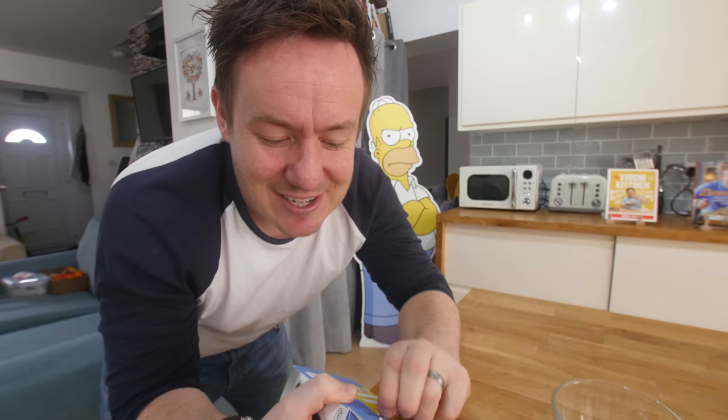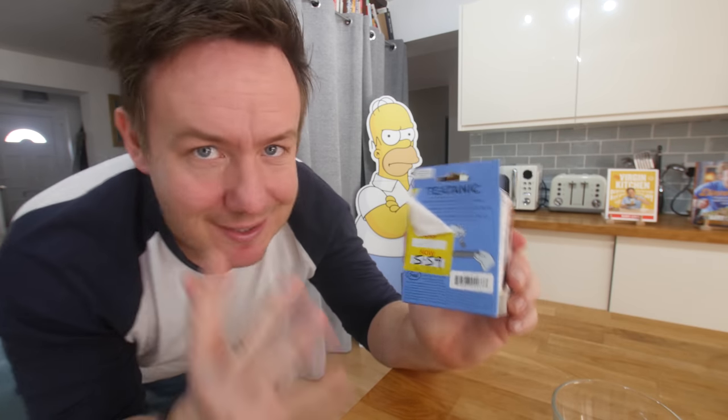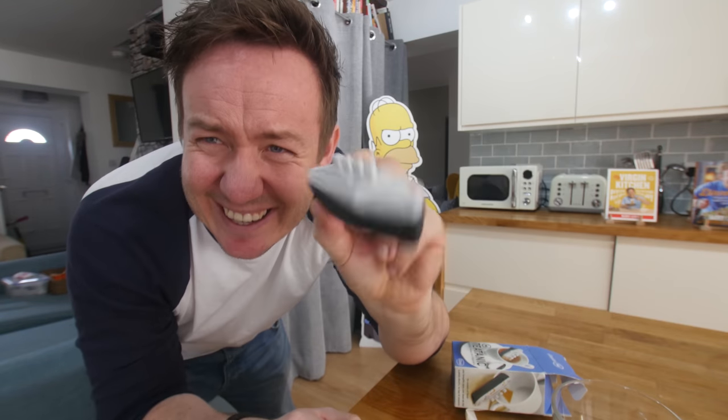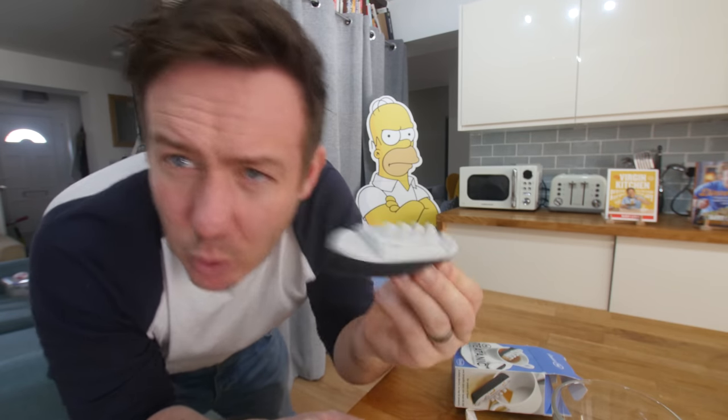The clearance sticker has actually covered another quote. Sink the famous ship into your teacup. Now, if that doesn't sell it, nothing will. Oh, and actually needed that anyway, so I can see the instructions. There it is. Oh, wow. That's cool. Let's give it a wash.